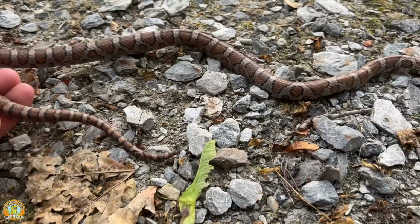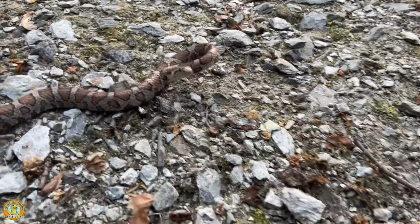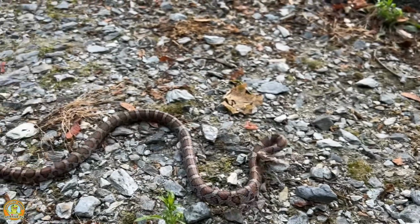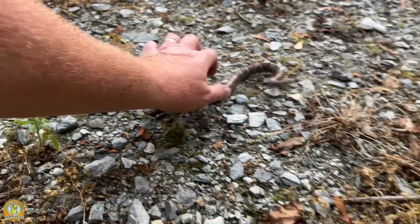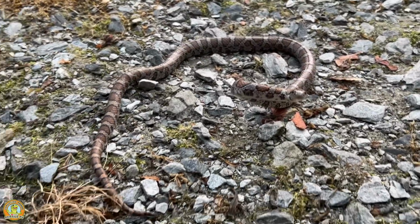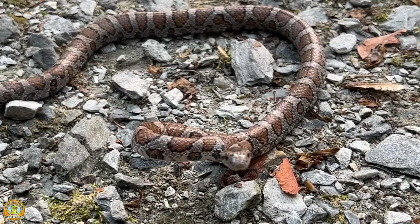Now, some people see that tail rattle and they think venomous, but as you guys know, if you watch this channel, snakes rattle their tail all the time. Most snakes, venomous or not, use that tail as a warning sign. See, these guys don't have vocal cords like we do, so the only way they can make noise is rattling that tail. And this one's very active. I'm gonna see if I can, yes, we see your tail rattling. We see you, buddy.